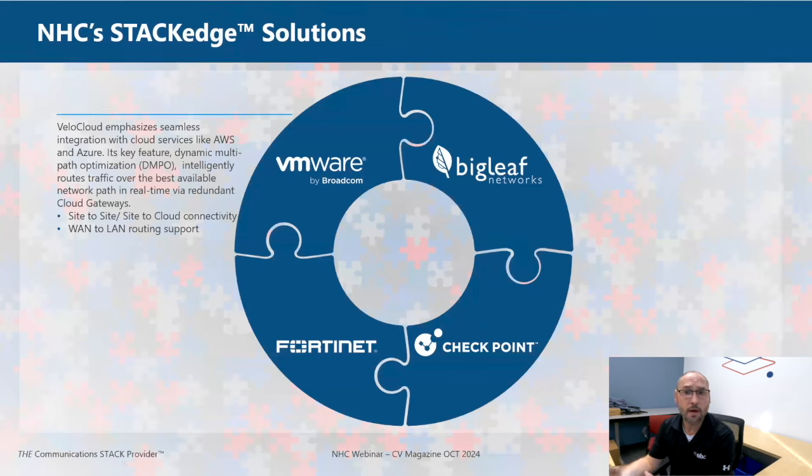focused on not only cloud applications and that site-to-cloud traffic, but also very good at replacing legacy MPLS solutions. The dynamic path optimization and the WAN link aggregation that VeloCloud provides, while having really solid functionality when it comes to steering traffic by business policies, how you control those applications. So site-to-site connectivity, site-to-cloud connectivity, VeloCloud is very strong in that area. It also offers robust support for WAN to LAN and routing protocols.